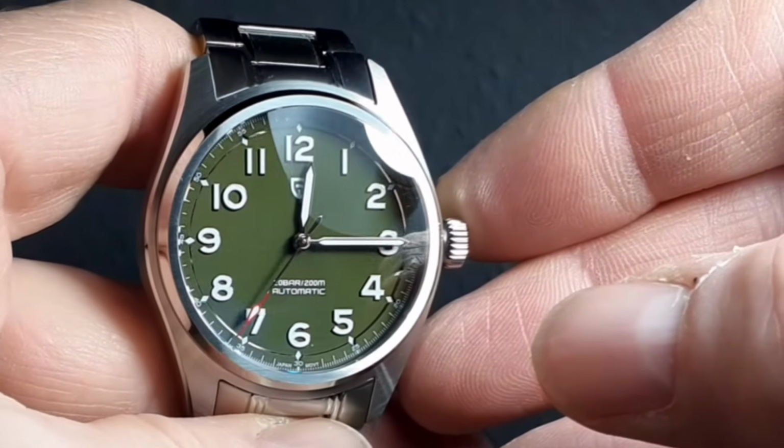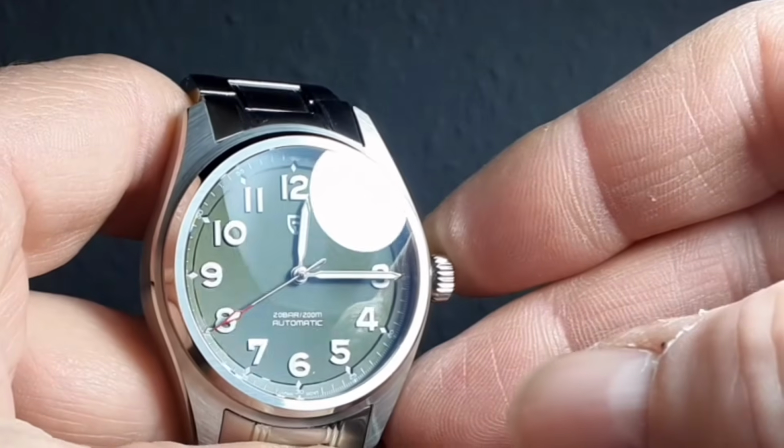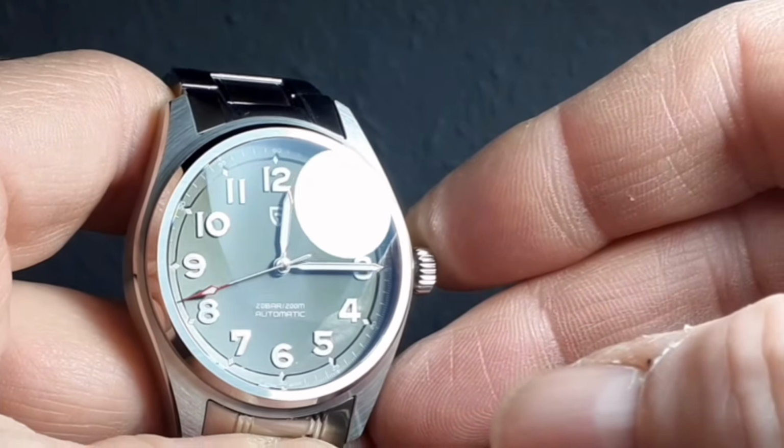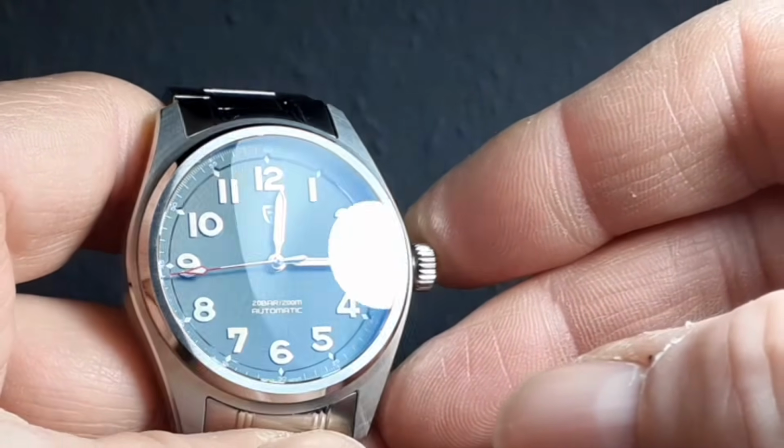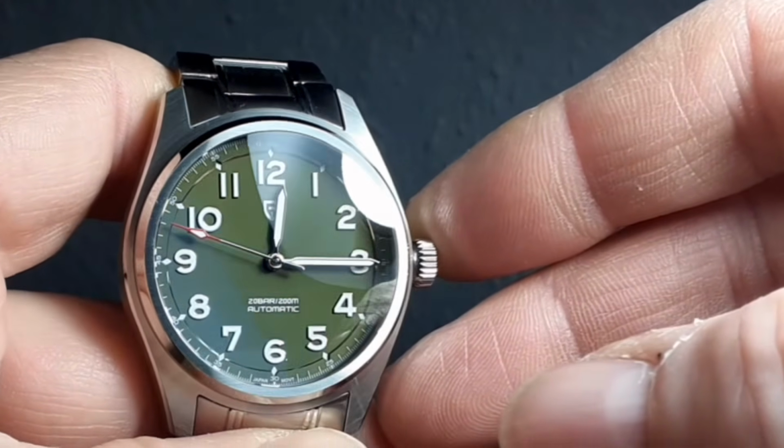Look at the way the light catches the flat polish to the top of the flat, brushed surface of the top of the bezel. It just sets it off there.